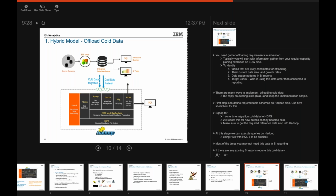You move the data to Hadoop, you have a query capability there. If you want to use it, you can go there and query it. If you want to get it back to the data warehouse, especially after aggregating, you can do it, right? If you have BI reports generating queries on top of this cold data, typically it is going to be aggregate data, right? So in that case, you can do those aggregations on Hadoop and load it back to the EDW.